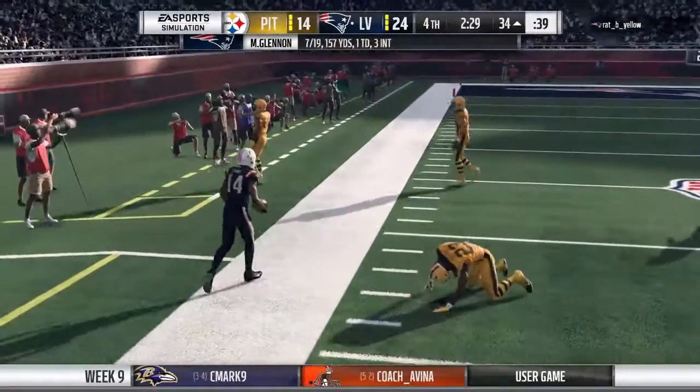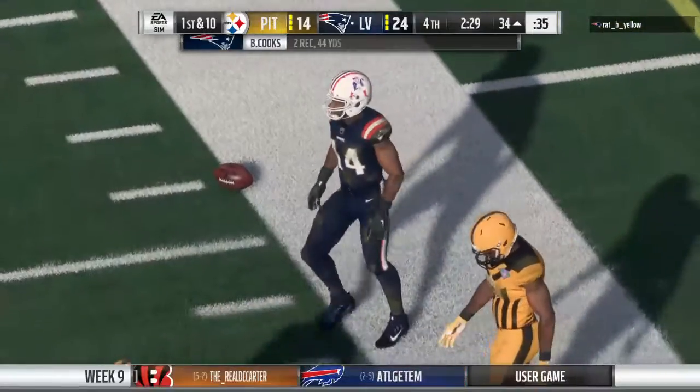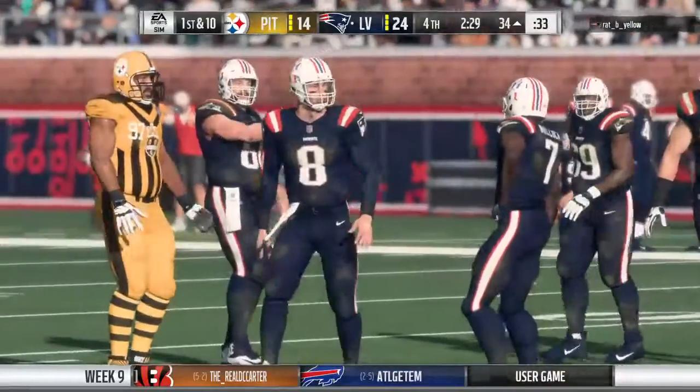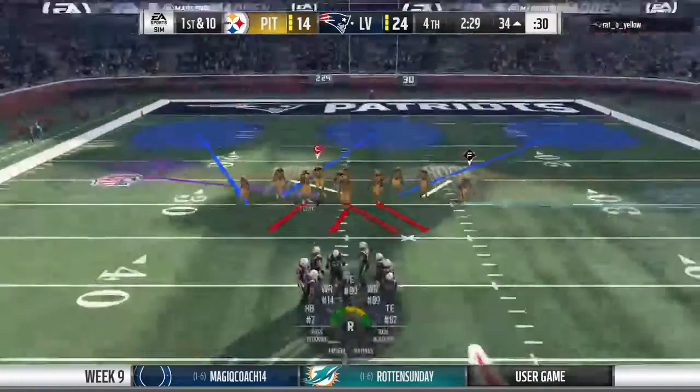It's caught left side by Cooks. And he is out of bounds inside the 35. That one good for 13 at a New England 1st down. Fresh set of downs here.